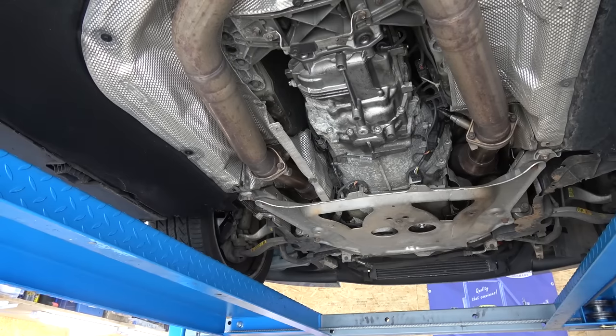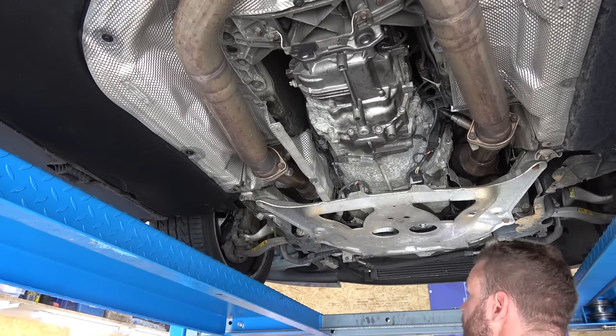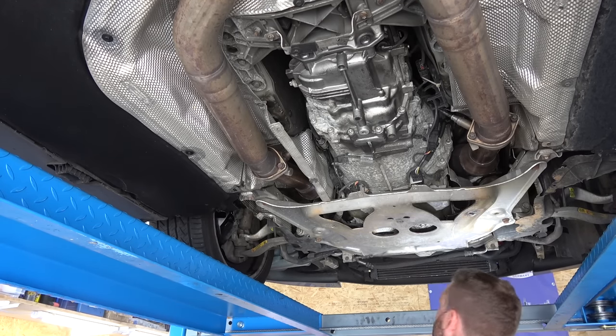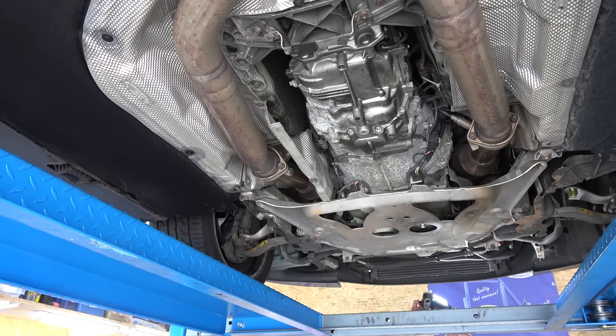Right off the bat, we are missing transmission and engine covers, which is great. I'm sure those are cheap. I gotta say, I'm a little bit surprised. I was expecting to find 5,364 oil leaks, but no, only two. The oil drain plug is leaking, and one of the power steering lines. That's actually impressive for a car of this age and this many miles.